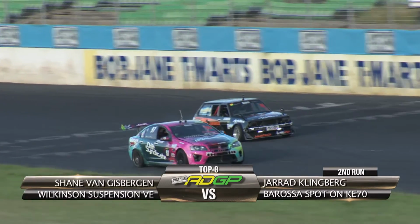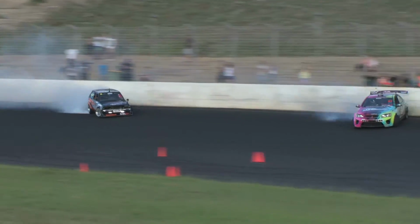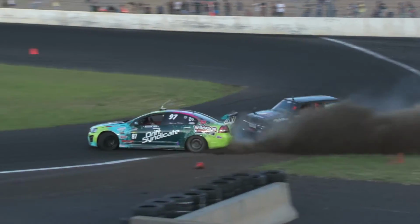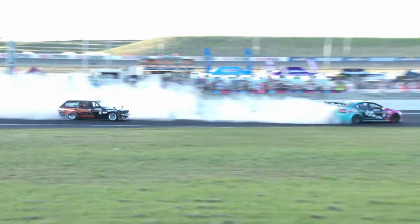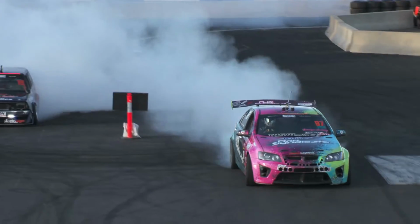And I want to see what happens on this run to determine the winner. The Gears puts the hammer down, throws it in big, locks the angle, but can't wash off the speed. Two wheels over the white line. That is a hero for the Gears. He throws it away, and now Klingberg will sail through for the win up against Shane Van Gisbergen, the Drift Syndicate Wilkins Suspension VE Commodore.